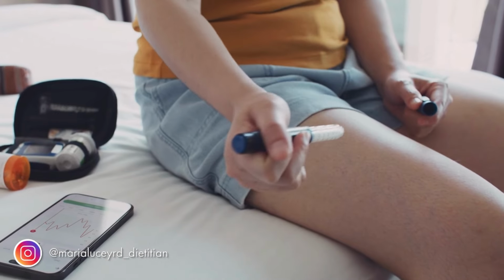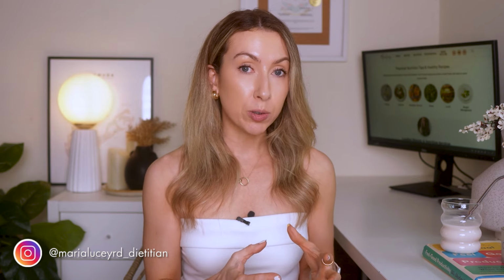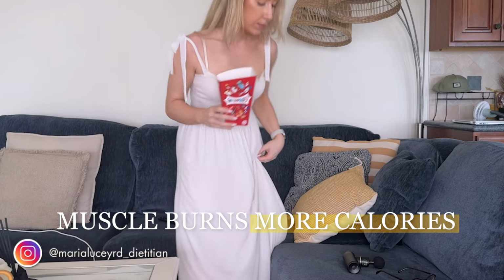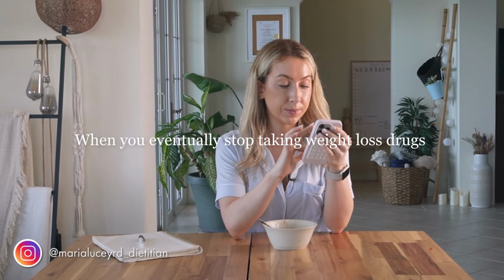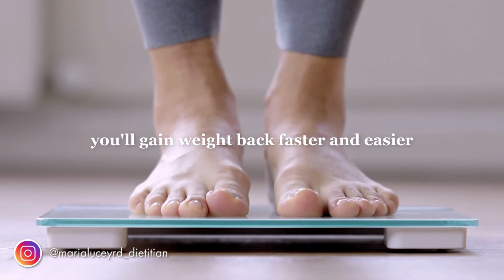Now again, losing muscle whilst on these medications, it's not just about whether or not you're going to look toned or not. It affects your whole body in several ways. The first is that your metabolism will slow down because muscle burns more calories than fat, even when you're just sitting on the couch. And this means that over time, if you're losing muscle, you're going to be burning fewer calories at rest. And what happens then is when you eventually stop taking these drugs, if that is something you wish to do, you will gain weight back faster and easier than ever before. And I have seen this happen to so many people, and it is extremely frustrating for them.